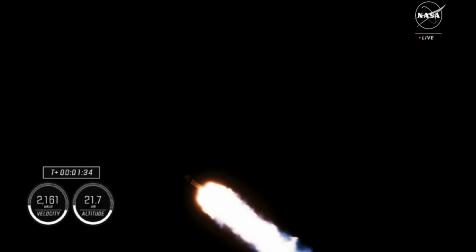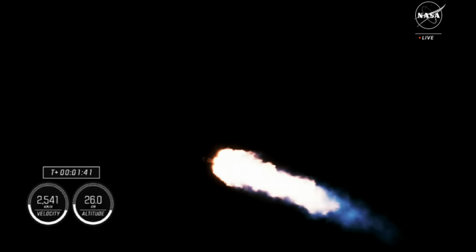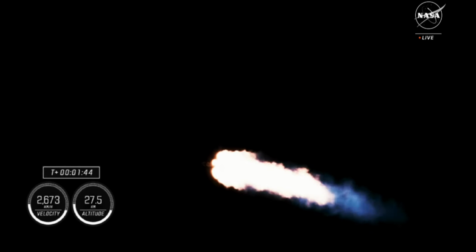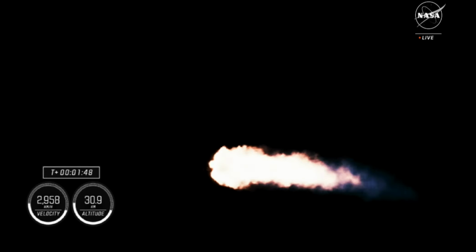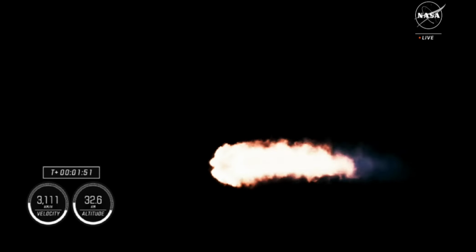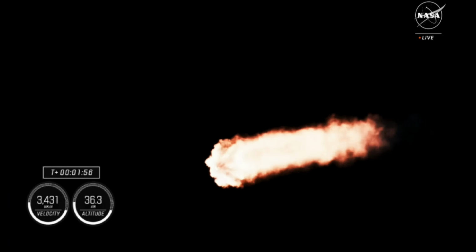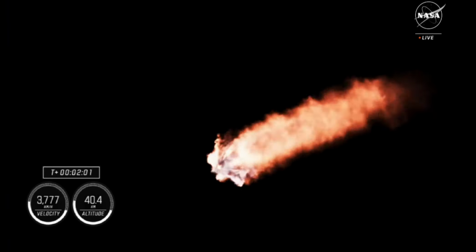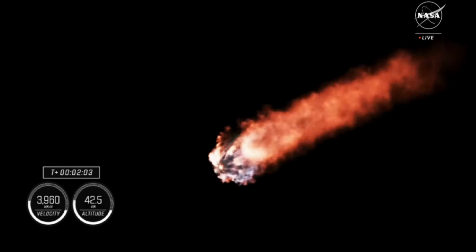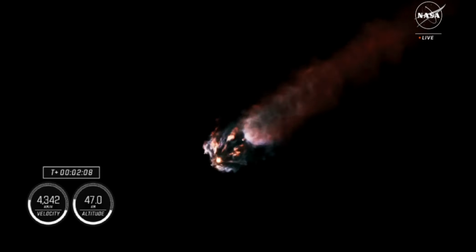Now at this point, the crew are already pulling over 2 Gs. And with that call out, we know that the engine chill for MVAC, which is our second stage engine, has now also begun. That also means we have a couple of events that are going to happen in rapid succession. First is that chill on the MVAC engine, and then we'll have main engine cutoff, or MECO, where the 9 engines on the first stage of Falcon 9 will cut off ahead of first and second stage separation. Then the Merlin vacuum engine on board the second stage will ignite and carry the Crew-8 astronauts to orbit, while the first stage begins its journey back to Earth.